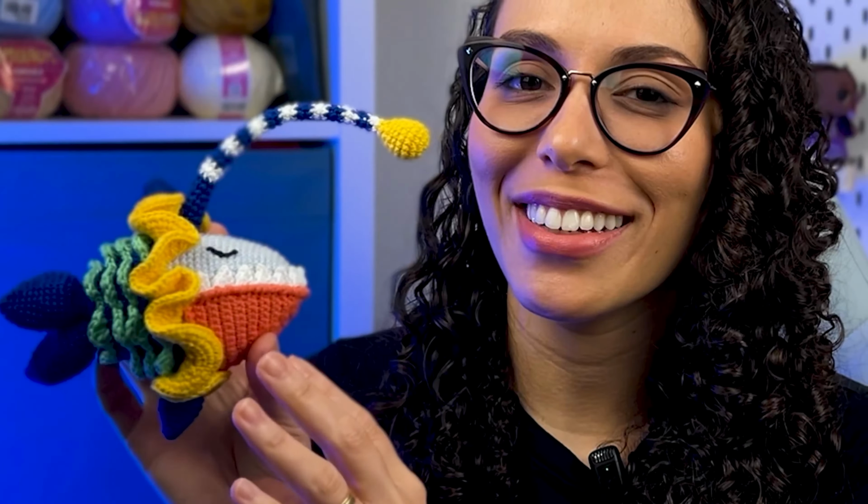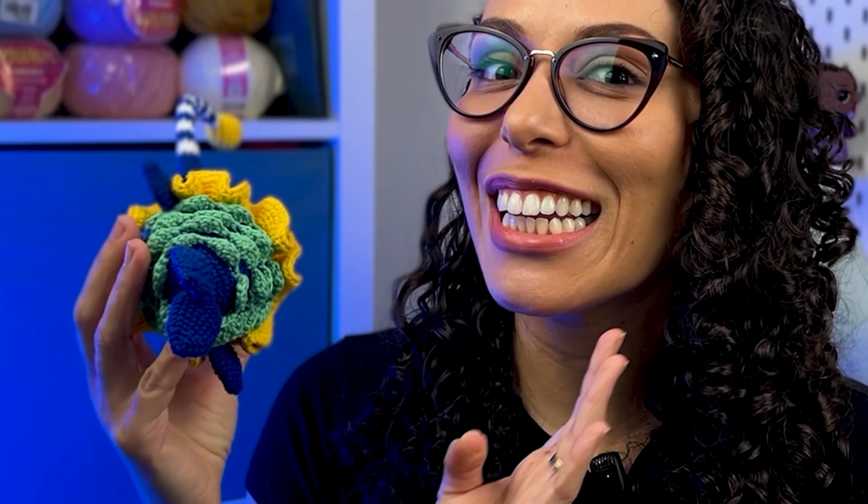I loved it. You're probably asking yourself which amigurumi I crocheted, and I crocheted this fish here. I love this amigurumi. This was the first amigurumi that I saw from Natasha, and I loved it. It was so cute, and I love how colorful he is. And I was like, okay, if one day I get this book, this will be my amigurumi. And that's why I crocheted him.